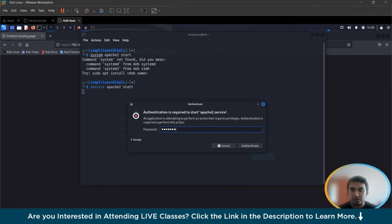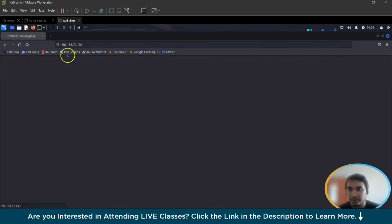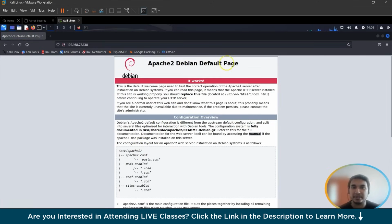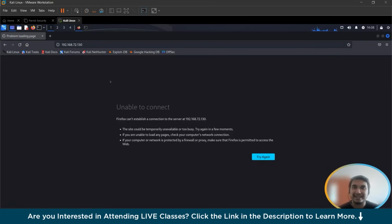So I'll just use my password here, and now I'll just remove the HTTP here because Apache is a local server. Now you can see the Apache web server has loaded with the Apache Debian default page. As you can see, the server is working correctly. If I just open the terminal again, now to stop it, I can once again just go sudo service apache2 stop. This will stop the service. I'll press enter, refresh, and there we lose our access.